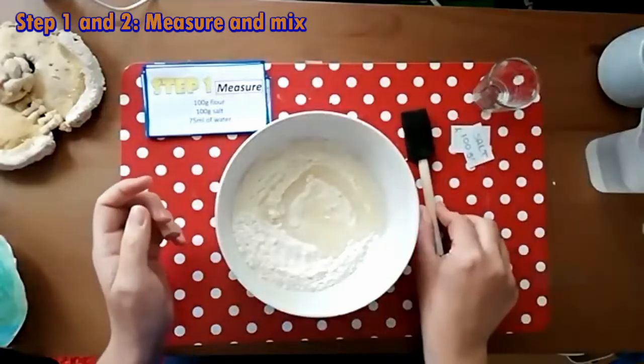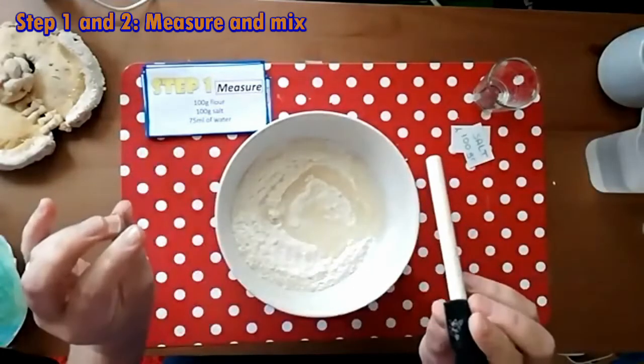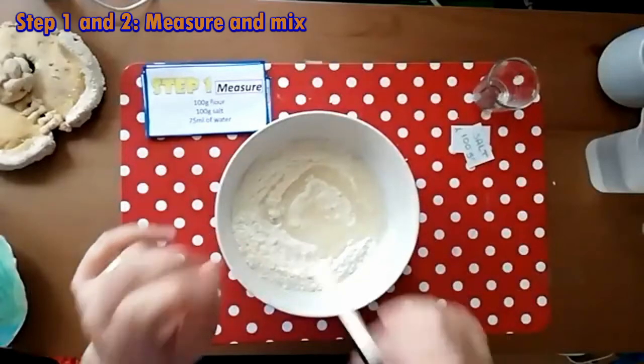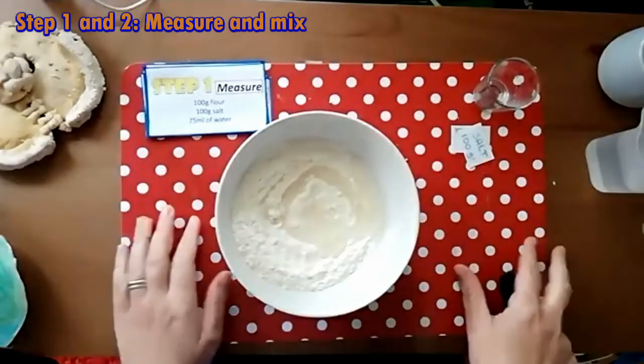Oh, something I should have said is, guys, you're now working with water and flour and salt right beside your computer. So be very careful, okay? You don't want to muck up your laptops or your computers.